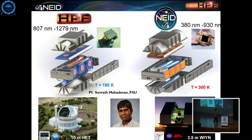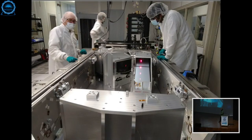So one of these is the HPF, which we'll be talking about more. It is on the 10-meter Hobby-Eberly Telescope. The other one is NEID, which is on the 3.5-meter telescope. This is not an instrumentation talk, so I will not really talk about how you build such a spectrograph. But I just want to show this image so that you all get an idea of how these spectrographs look.